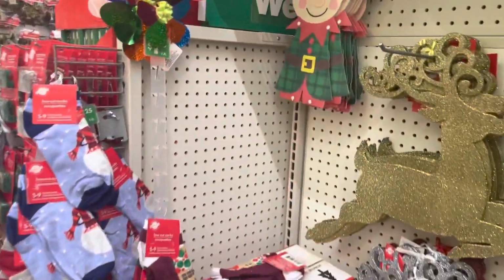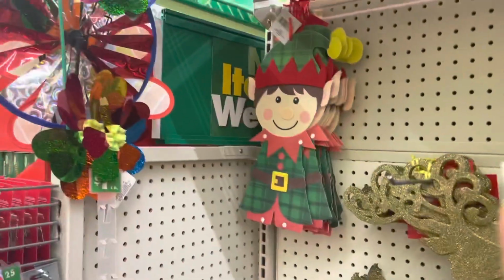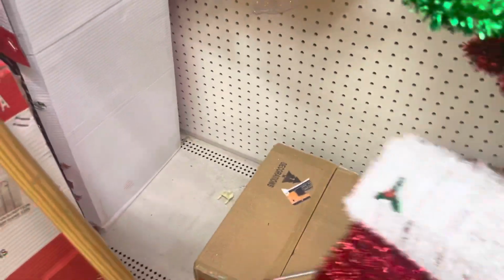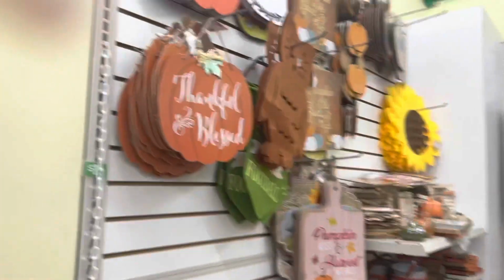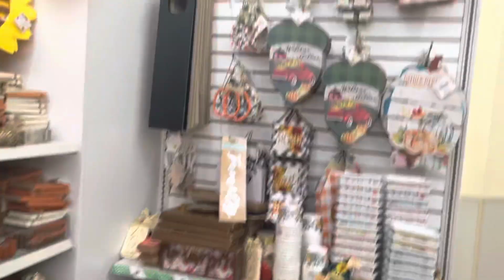Alright, they also got glitter reindeer for $1.25. And then the cutout elves. Oh, I like this one. This is the last one. So they got some more decorations here. These I think are more so Thanksgiving, so we're gonna pass by this.